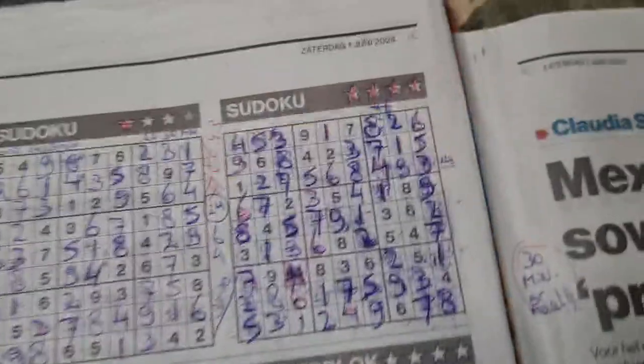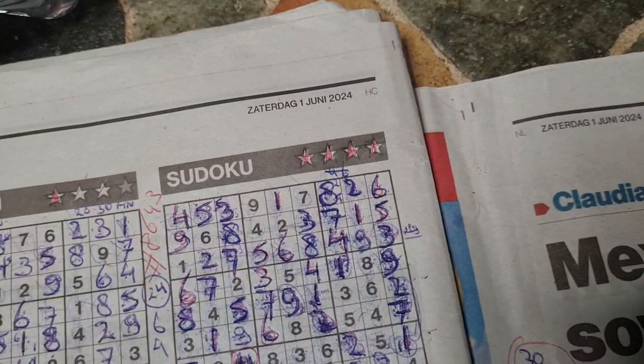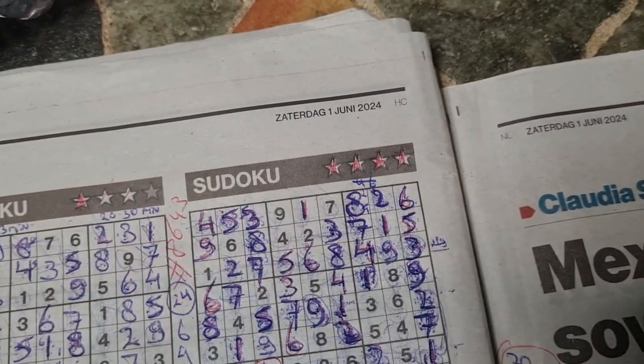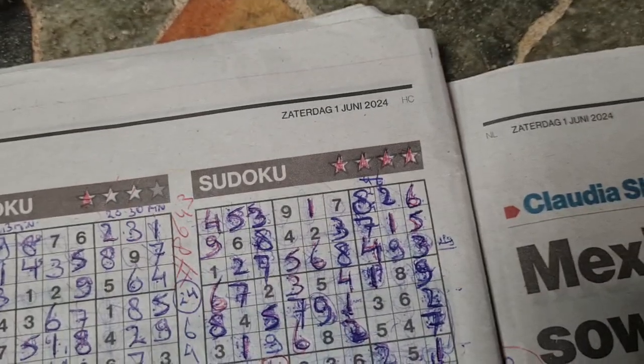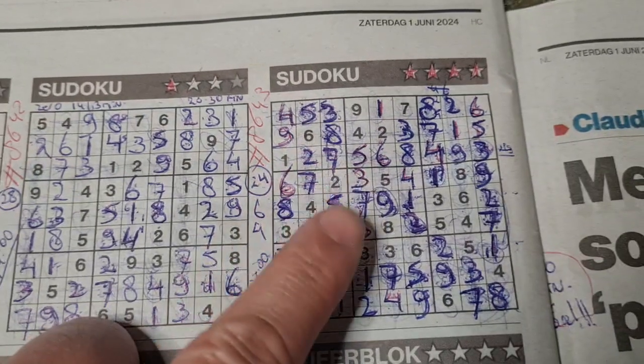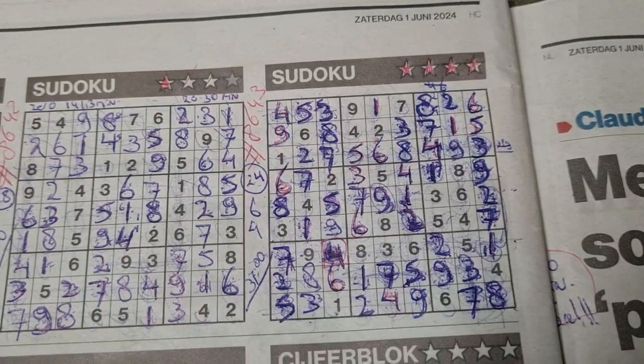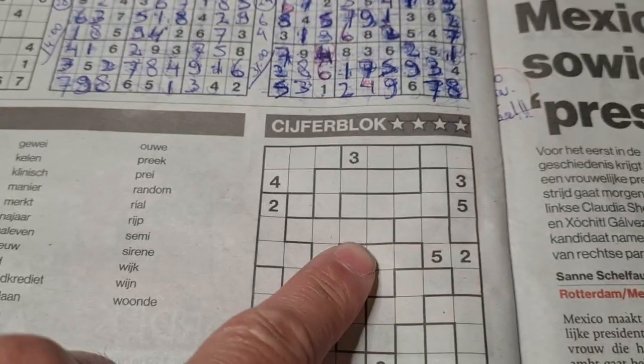The third puzzle in this additional weekend edition, Saturday, Sunday, June the 1st and the 2nd, 2024. It's actually today, Sunday. And I've already solved two puzzles, the 3 star and the 4 star Sudoku. This one I have a lot of problems with, but we solve it again. And two puzzles left: the 4 star Sudoku and the binary.